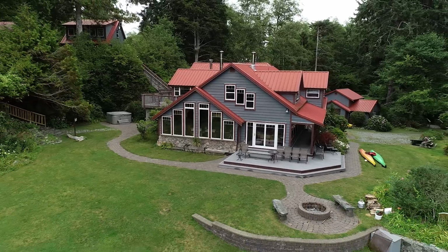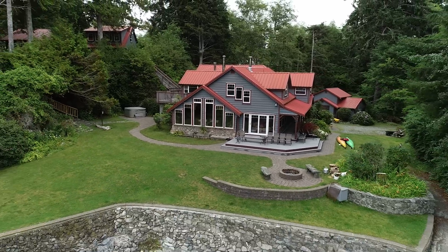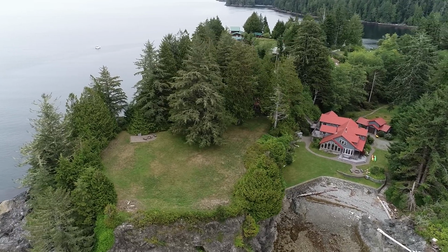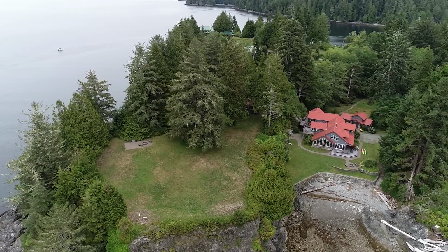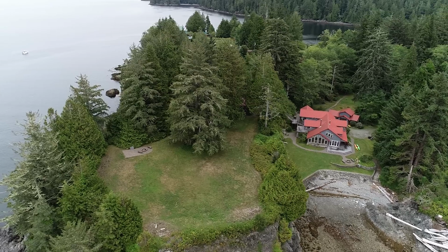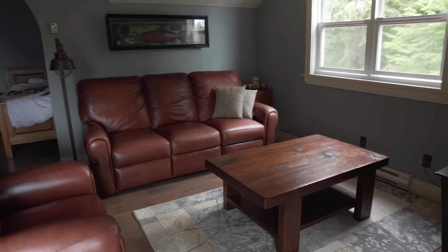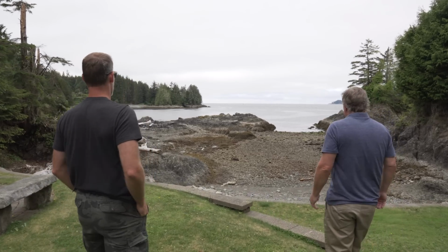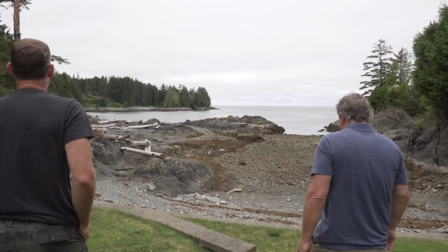We are staying at Aguilar House, which is an absolutely spectacular residence overlooking Barkley Sound, which sits up on a bluff just minutes from the dock. It sits on 5 acres, there's 6 bedrooms, 7 bathrooms. You can literally sit out front and watch people fish directly in front of the property.